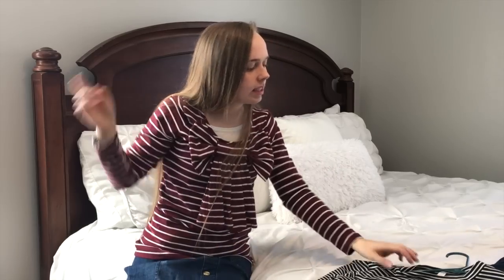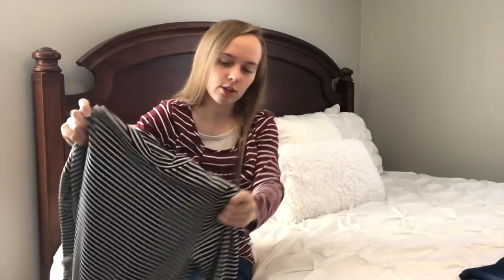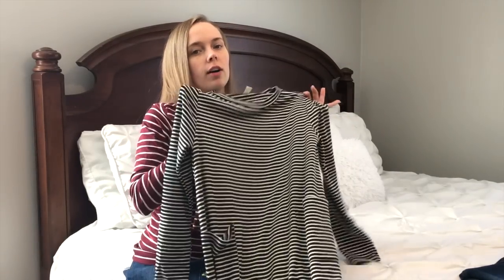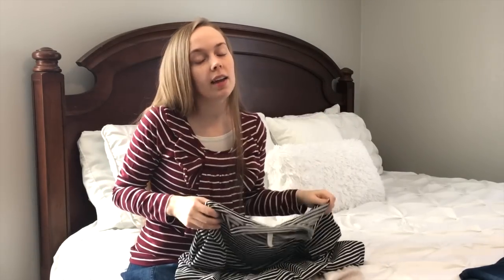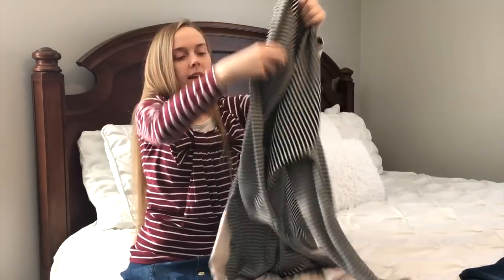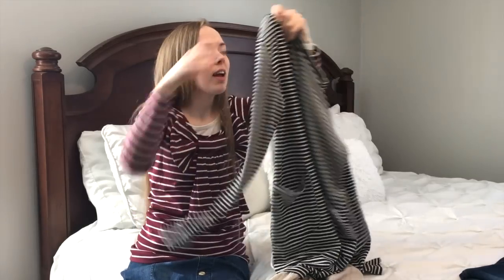Then finally, this is not a casual thing, but it kind of can be. It's kind of a casual dress. It can be dressy or casual, but I got this super cute black and white striped dress from Olive Drew online, and I love this. This is my first purchase from Olive Drew, and I really like it, and I was really impressed. So I will definitely be ordering more stuff from Olive Drew. But it is a long sleeve dress.